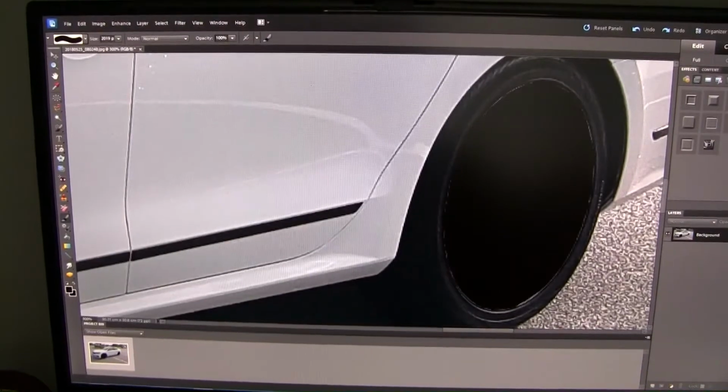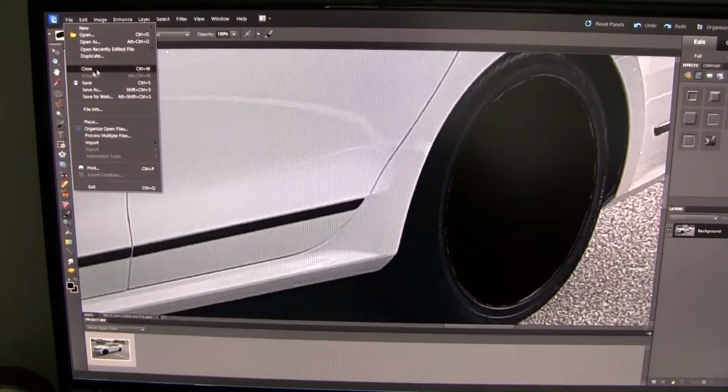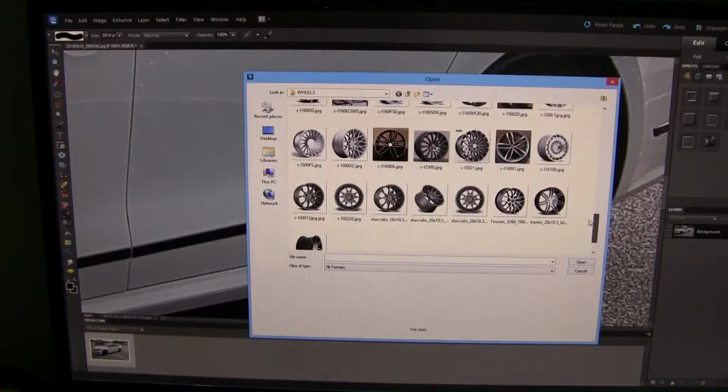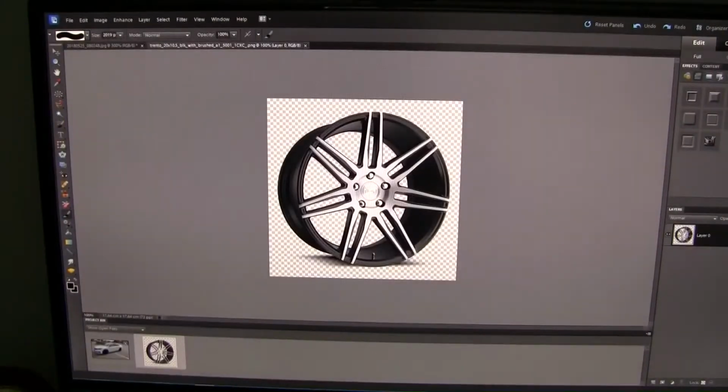Brush, escape. Now I'm going to open the file, the wheel, open, and I'm going to use the file that I showed you, that I got from the website, and it looks like this. It has this checkered image in the back. I'm going to do the same selection using the magnet tool on the outer lip.